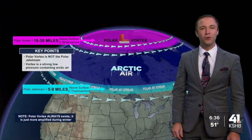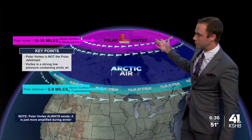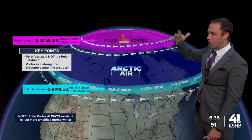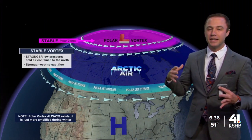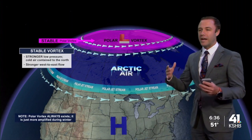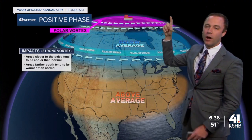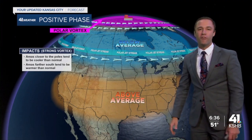The Arctic Oscillation, or AO for short, is really just another way that we can describe what the polar vortex is doing. The polar vortex is in the stratosphere, which is 10 to 30 miles above us. Meanwhile, all of the weather we experience is in the troposphere, which is 5 to 9 miles above us vertically. And so it's just an expression of what the polar vortex is doing. If it's in a stable phase or a positive phase, then that means the cold air is quickly flowing around the Arctic, leaving us here in Kansas and Missouri with warmer or above average temperatures.